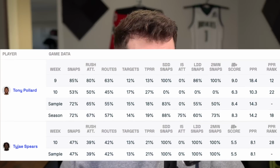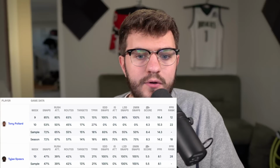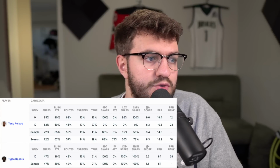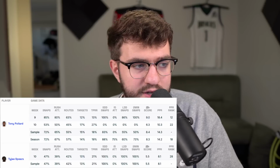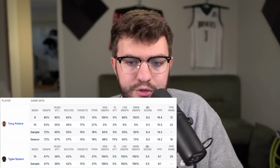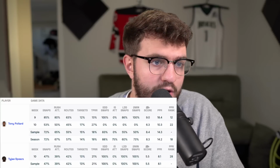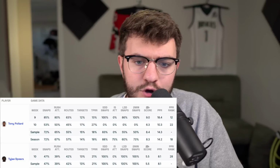Then the backfield, not good for Pollard at all. In this game, we had a bit of a split, right? This was the first game back for Tyjae Spears in a while. And after a 31-touch game for Pollard last week, he goes down to 53% of the snaps from 85%. And it's not a clean 50-50, but damn near, right? 53% to 47%. 13 touches for Pollard to 10 for Spears. So Pollard gets a nice downgrade there as well, from pretty much a firm RB2 to now a back-end RB2.